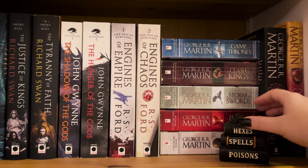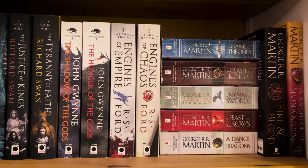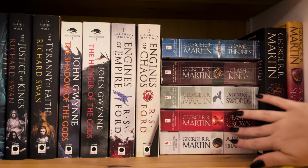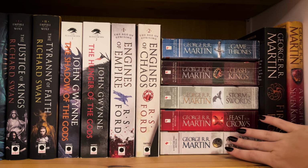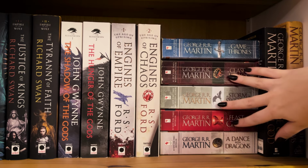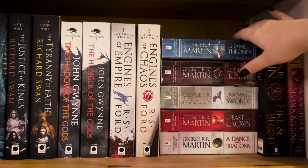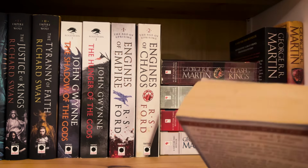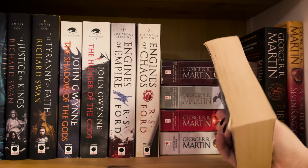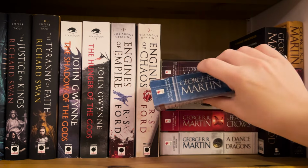And then I have this little Halloween decoration in the corner here in front of some of my George R.R. Martin books. And I have my mass market paperbacks of A Song of Ice and Fire. This was the first series that I really fell in love with when I was in junior high school. And I deep dove into the lore and I watched podcasts and I read articles and theorized and all of that.